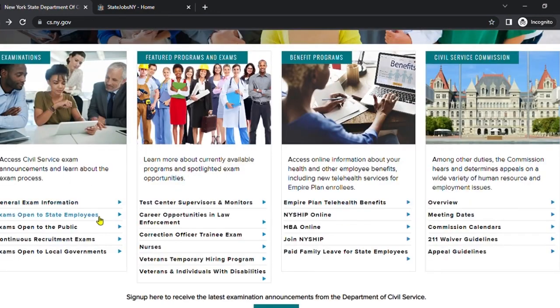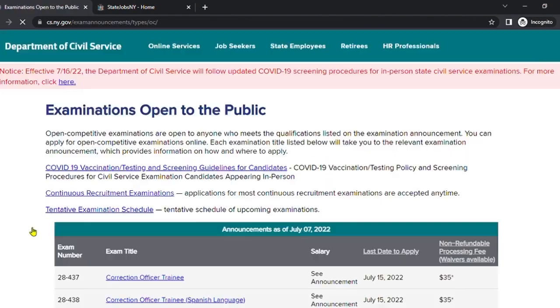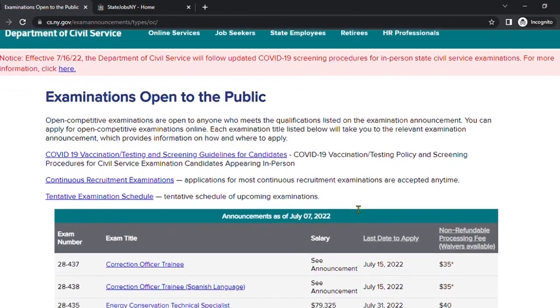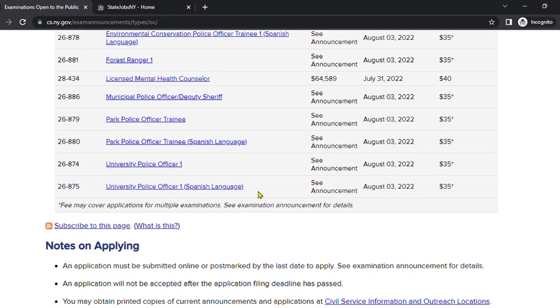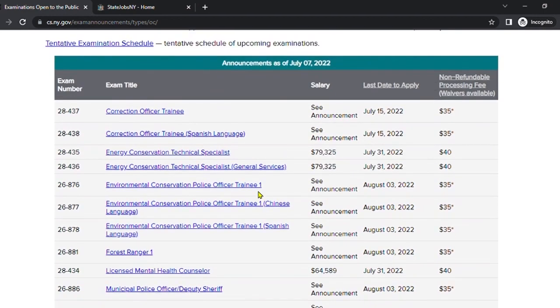All right, and this is the third tab. This is what we actually look at a lot. In my experience, this is how I got my New York State job: going here and clicking on exams open to the public. These are all the exams that are currently open to the public, and most of these are entry level. You will see the exam title, salary sometimes. You might have to click on it to see the salary. Also the last date to apply, and then also a fee. You will have to pay a fee.